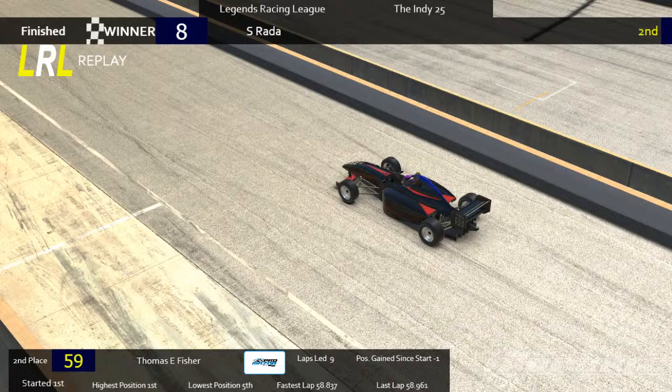You get the pole position, led lap, and led most laps points today, which I think is going to give me more points than the winner. So at the end of the day, it's a win-win. I'm walking away with the most amount of points, which I believe will put me in the lead of the championship at this point. So I'm not complaining.